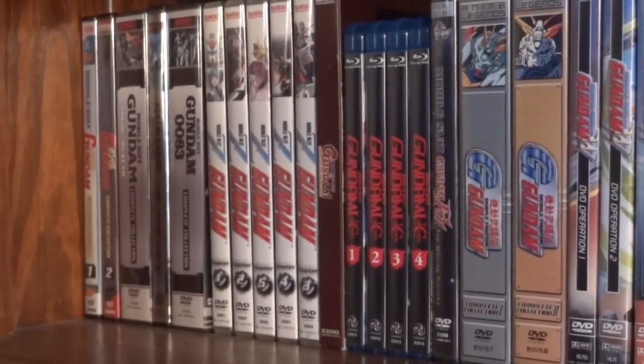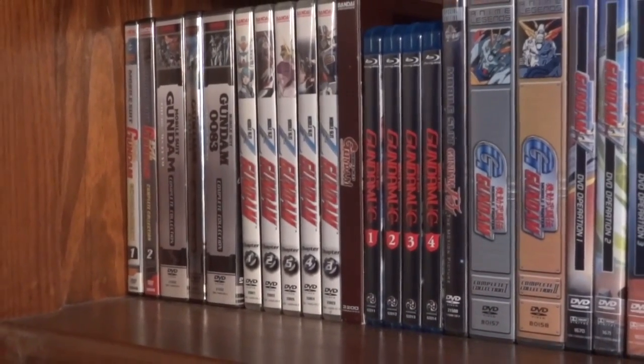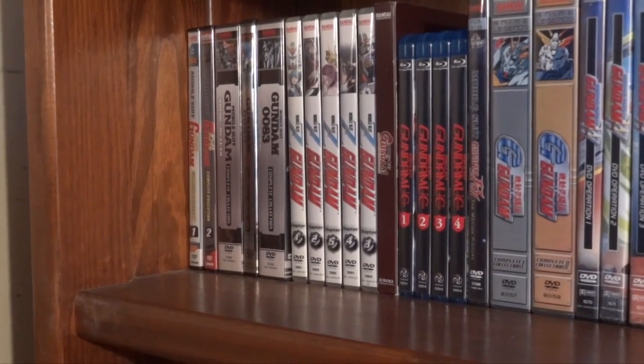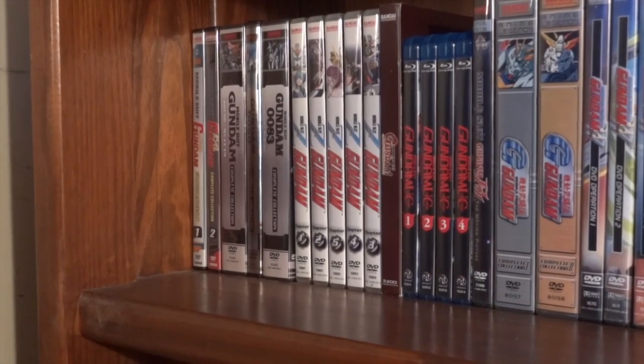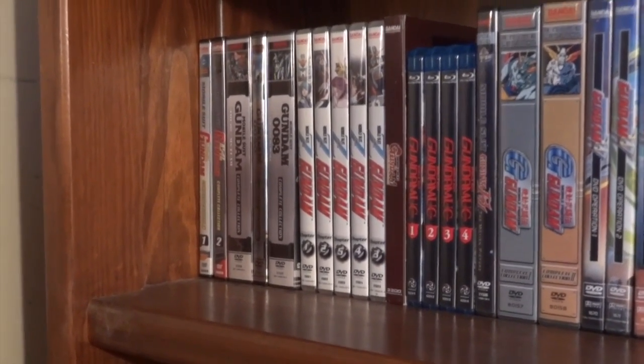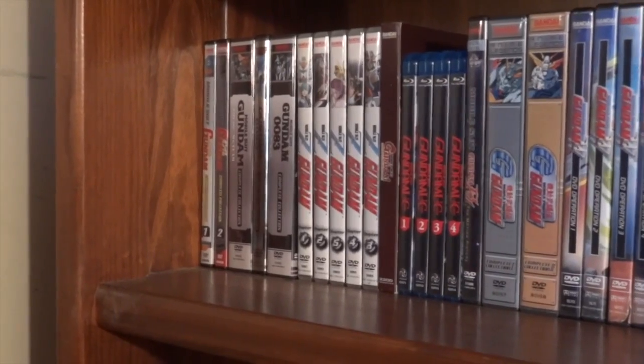Now that we've shown you guys our Shonen collection, it's time that I showed you the prize of my collection. My favorite part of my collection is my Gundam DVDs. And I like these for a number of reasons. One, because they were the very first series that I started collecting. And two, because frankly, I just love Gundam a lot.